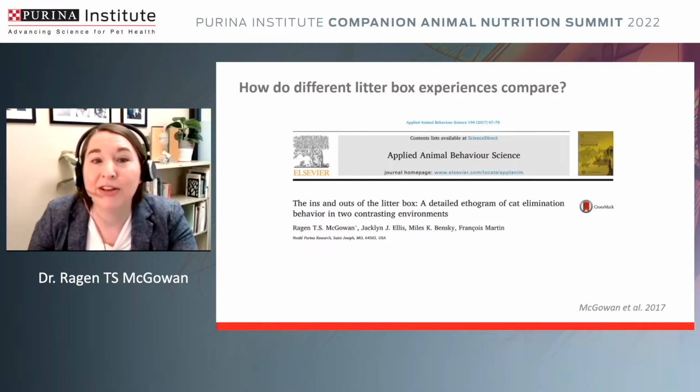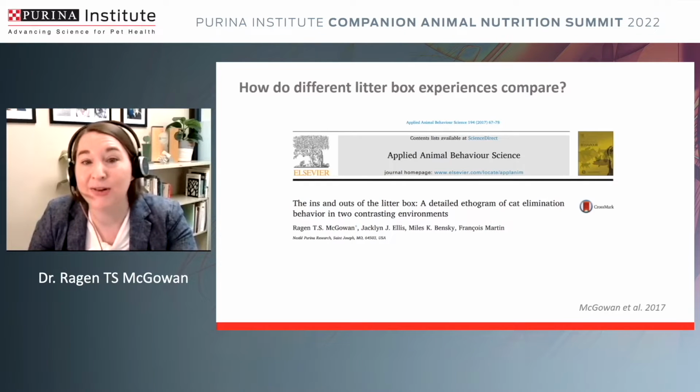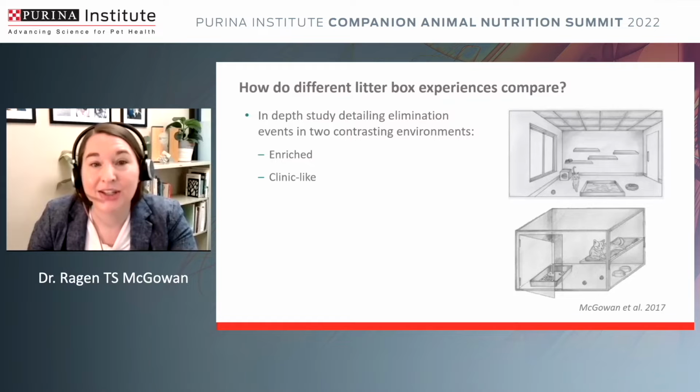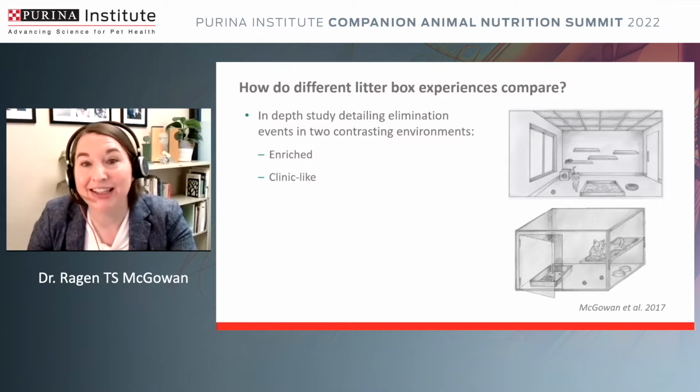In this regard, the behavioral information gained here could be employed as a useful tool in subsequent assessment of litter box preferences in a wider range of environments, or to assess the efficacy of clinical interventions. So we set up a design where we had two different litter box environments that we could compare: an enriched environment and a clinic-like environment.